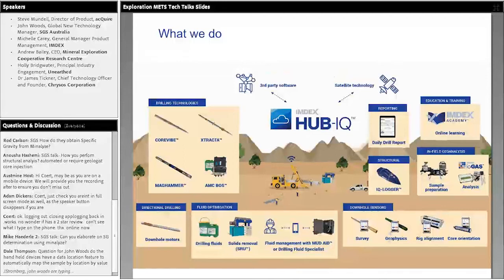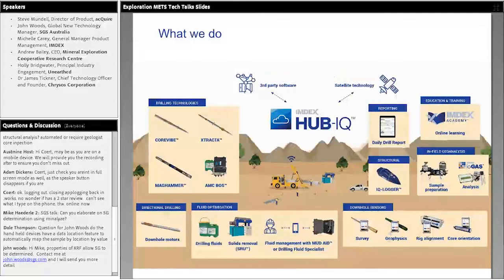And then the other thing, and the point of this slide, is really to illustrate that when it comes to drilling optimisation, there's actually a lot of technologies that are available now for us to be using. This is the full suite of what IMDEX provides in this space.